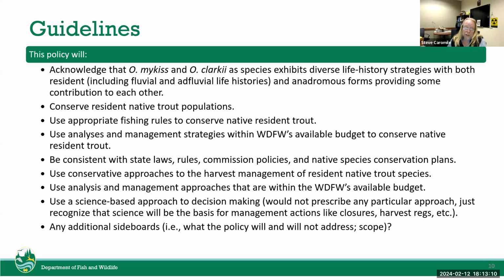It will be consistent with state laws, rules, policies, and conservation plans. And it's going to use a science-based approach to decision-making and management that is within our available budget. What it's not going to do: we're not going to be developing a management plan or a white paper that's got a lot of rigid specificity to it. What we're going to be doing is creating a policy that provides high-level guidance to the harvest management of our resident native trout species.